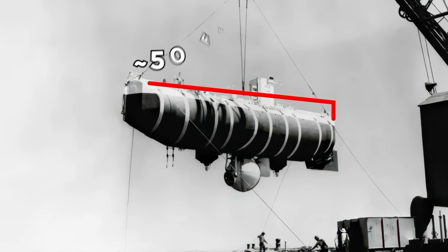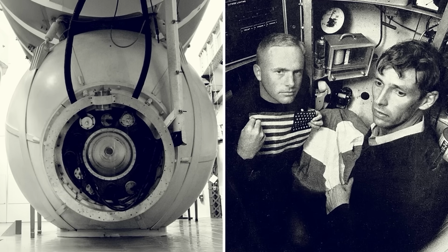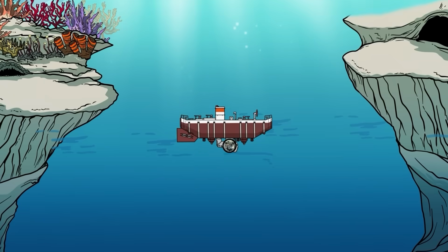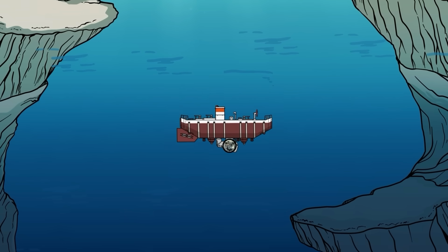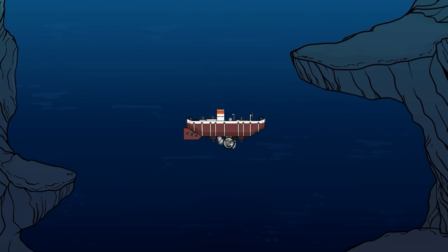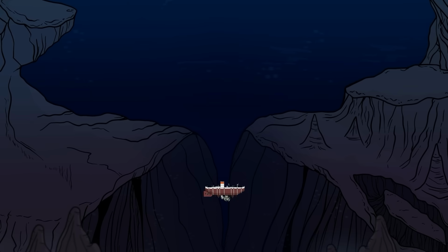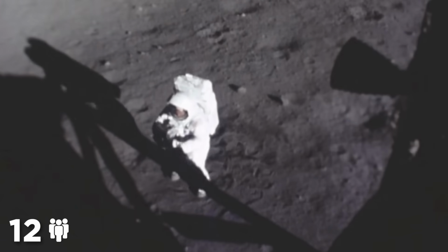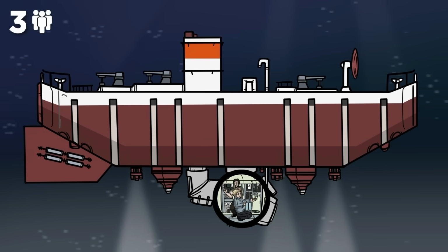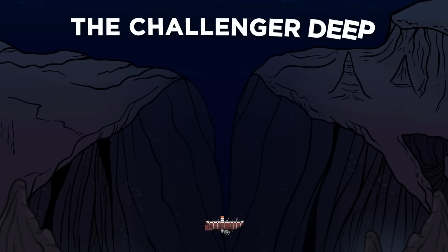The Trieste was around 50 feet long and 11 feet wide. However, the 2 men needed to remain in a tiny pressure sphere throughout their plunge. The 2 men journeyed down past the epipelagic, past the mesopelagic, past the bathopelagic, into the abyss, and finally down into the black chasm. 12 people in history have walked on the moon, but even today, only 3 have ventured down to the very deepest point of the seabed known as the Challenger Deep.